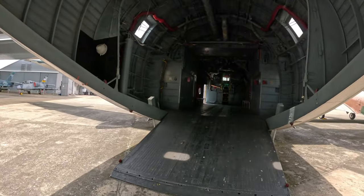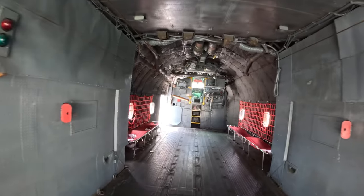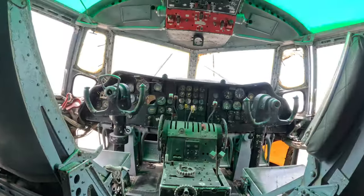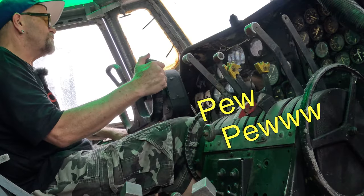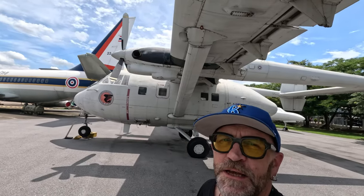Okay, now we're going right up in the back door here, right up in it. Yep, I said it. And we're headed for the cockpit. Just curious, who thinks of these names? Cockpit. Pew pew. I'm kind of obsessed with this plane. It's a funny plane, man. It doesn't look like it could even fly.